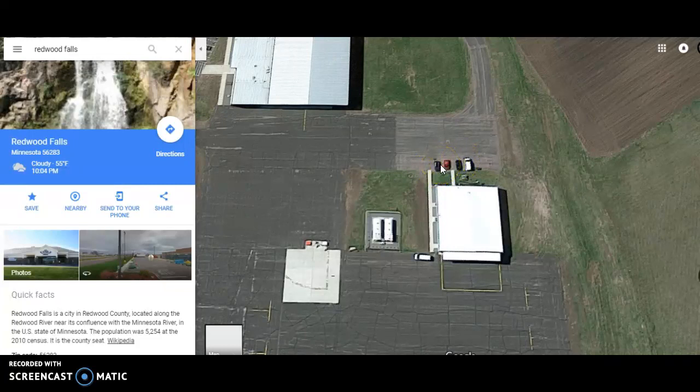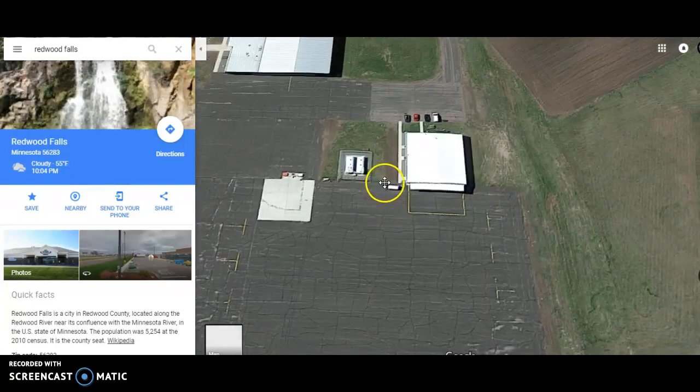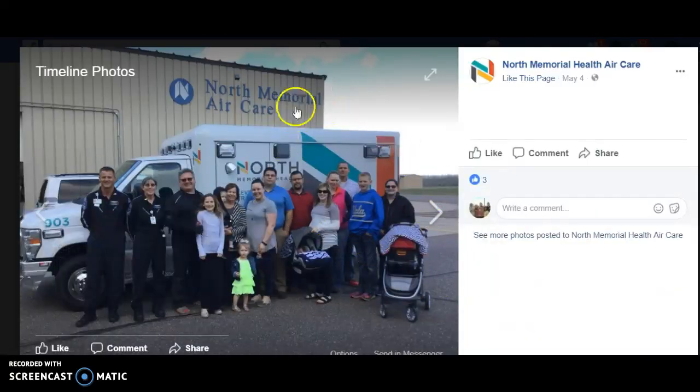So in a medical helicopter, there's 3 people. We have the pilot, so this could be one of their vehicles, the flight nurse, and the flight paramedic, and the mechanic that works there. There's mechanics sometimes there and sometimes not. But this right here is actually an ambulance right here. You might not be able to see it very well, but that is an ambulance. And this actually, in fact, is the base.